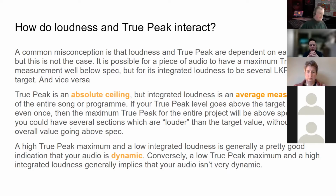So if your true peak level goes above the target value even once, then the maximum true peak for the entire project is going to be above the target. But you could have several sections which are louder than the target value, and we're talking in terms of integrated or short-term or momentary loudness, and that doesn't necessarily mean the overall value is going to be going above spec.